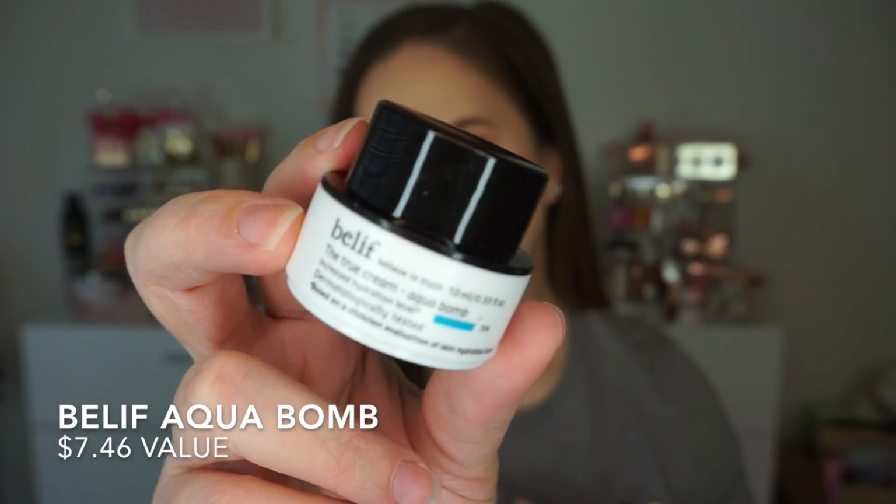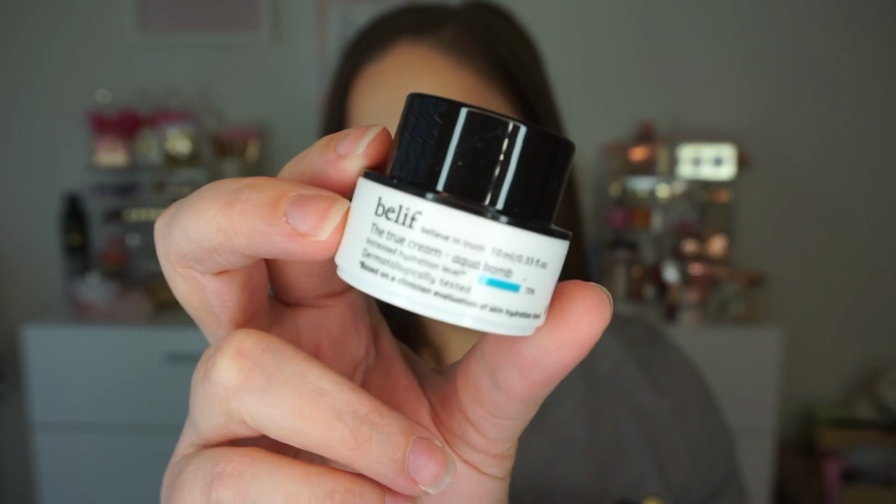All right, next I have the Belif True Cream Aqua Balm. I am more on the dry side, so this one's really not suited for me. This one's great for someone who is more on the oily side, and I have heard really good things. I would be a little bit better suited for the moisturizing balm with my skin type.